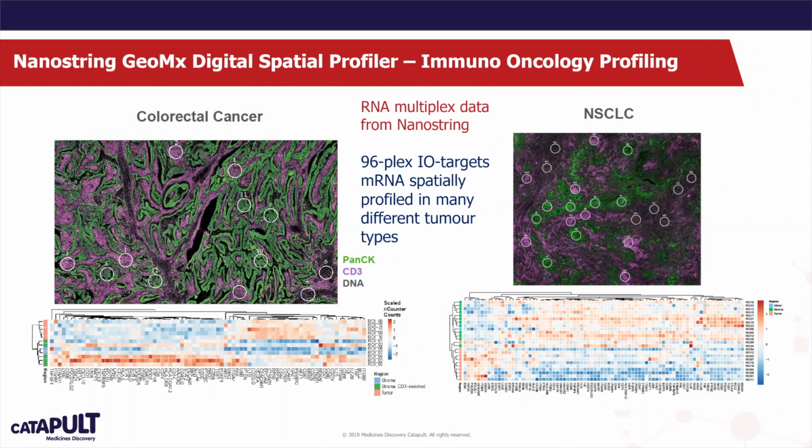So this is very, very useful for biomarker studies to really get an idea of whether or not the drug is having the effect that we expect it to be having on a given tissue.